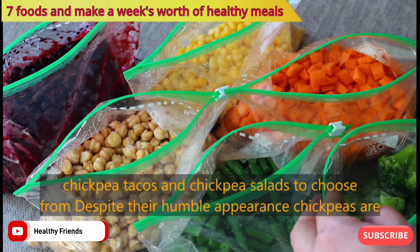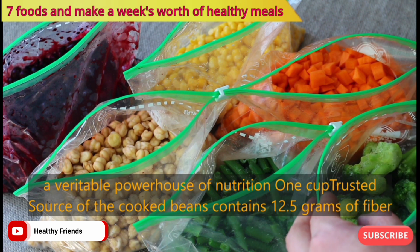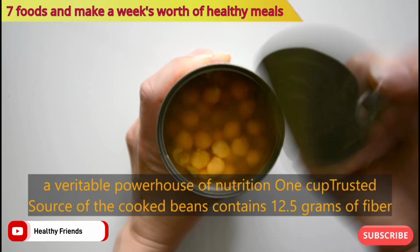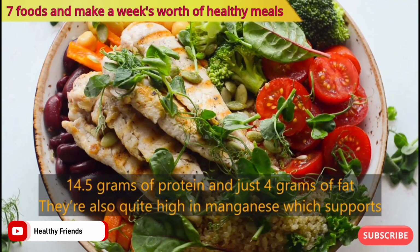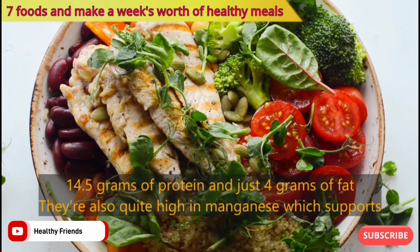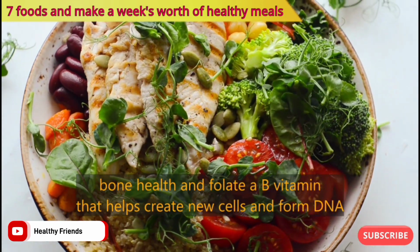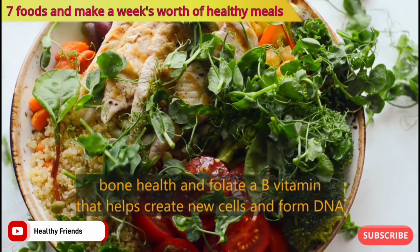Despite their humble appearance, chickpeas are a veritable powerhouse of nutrition. 1 cup of the cooked beans contains 12.5 grams of fiber, 14.5 grams of protein, and just 4 grams of fat. They're also quite high in manganese, which supports bone health, and folate, a B vitamin that helps create new cells and form DNA.